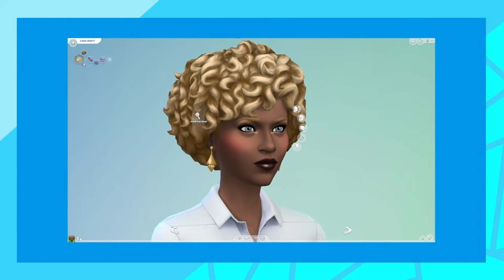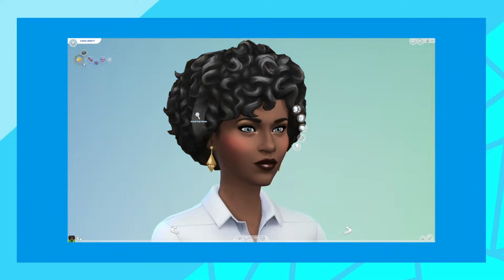I do like these hair colors, except I'm iffy about the neutral black, because my first impression was, did they accidentally hover over the Sims hair when they took that screenshot, making the hair color appear brighter than it actually is? Because it's too gray looking to me. I think it should be darker than that.